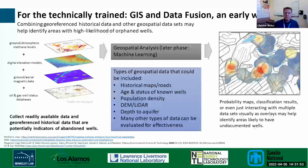Image with four maps stacked on top of each other with plus signs between. First is ground and atmospheric methane levels, then digital elevation models, then ground and aerial magnetic data, and last is oil and gas well status databases. Arrows point from the maps to text that says geospatial analysis, later phase machine learning. An arrow from the text points to an aerial map with colors indicating wells.